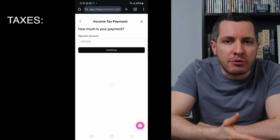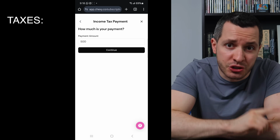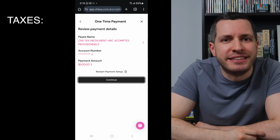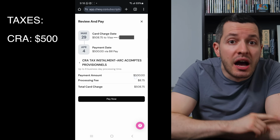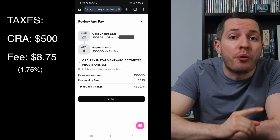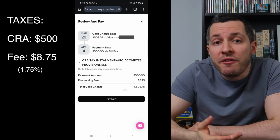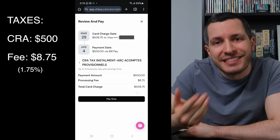Safe and secure. How much are you paying? I've run my numbers and my taxes are $500 this quarter. Let's continue and review the details. Here we see the Chexy fee. I'm paying $500 to the CRA. Chexy collects a 1.75% fee. That's $8.75. So my Visa will be charged $508.75.